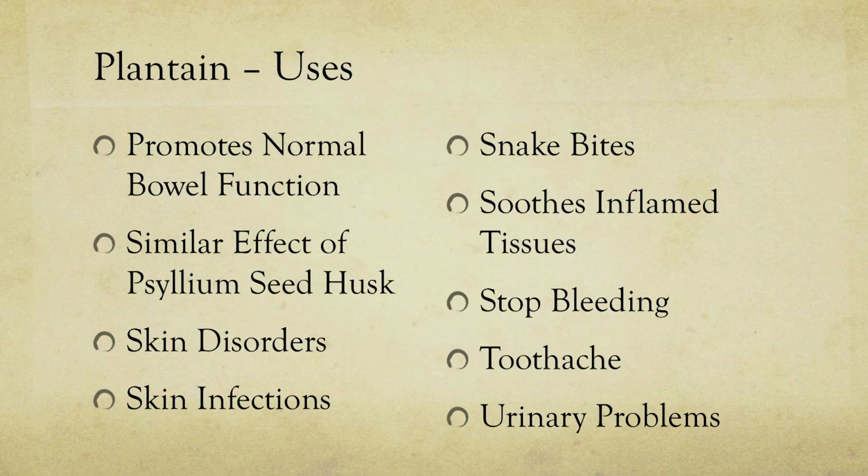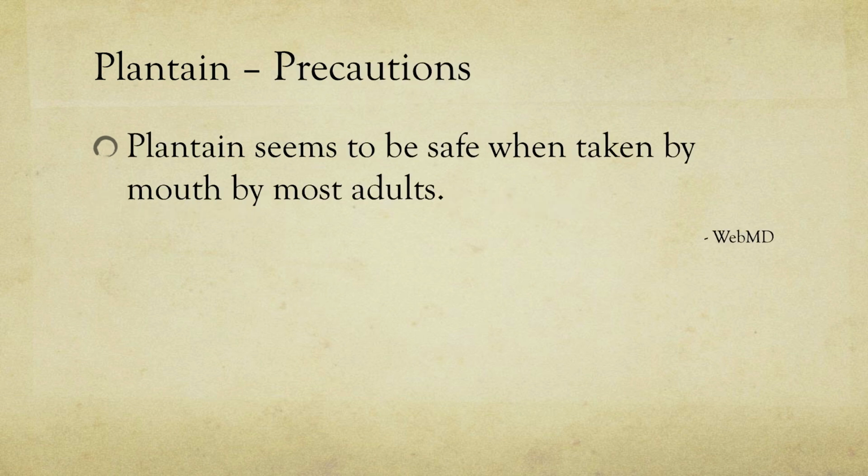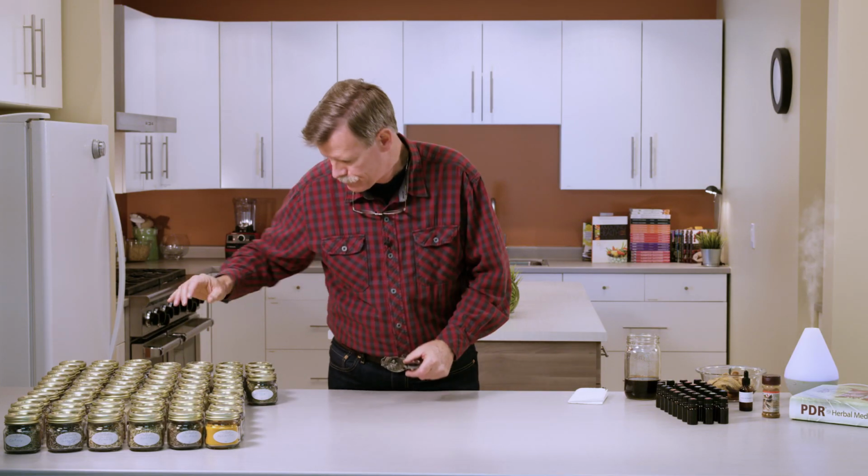Soothes inflamed tissues. It stops bleeding. It's used for toothaches and urinary problems, venereal disease, used for wheezing, worms, and also for wounds. Plantain seems to be safe when taken by mouth by most adults. Again, just a general statement saying it's safe.